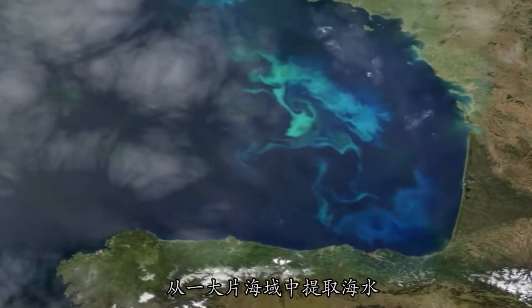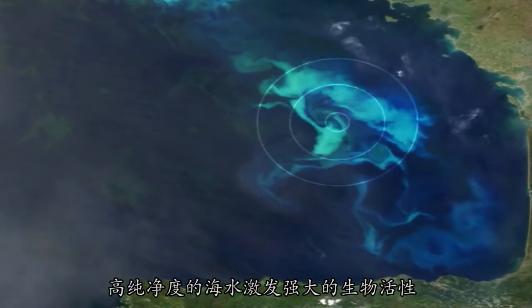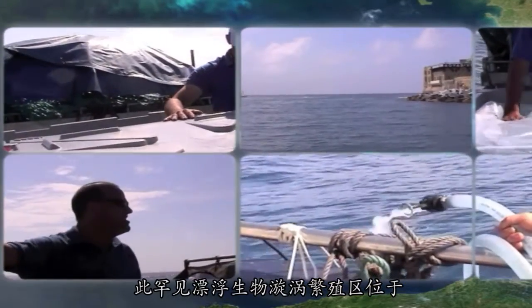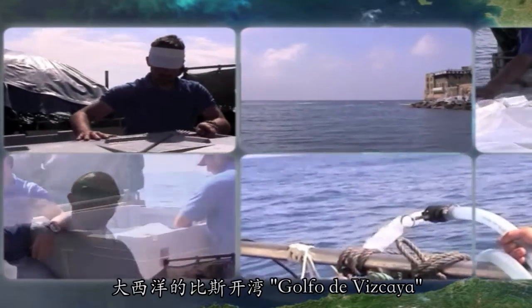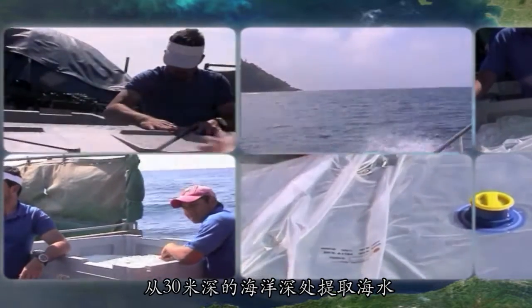Seawater is extracted in a maritime zone where the extraordinarily high water purity stimulates intense biological activities. The rare plankton bloom vortex is located in Golfo de Vizcaya situated in the Atlantic Ocean. The seawater is extracted from a depth of 30 meters.